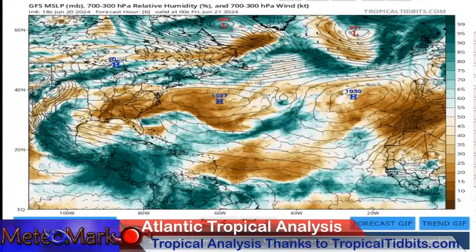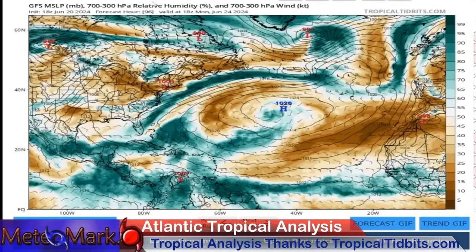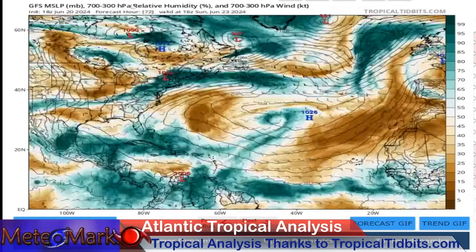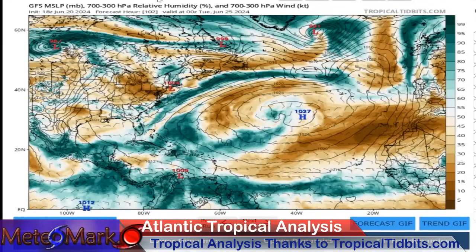All right, so look at the GFS here. There's our tropical moisture pushing into the Gulf of Mexico right around Saturday, the 22nd into the 24th here. Look at that. That's with our next tropical wave. And then look at that surge of moisture here. It's kind of caught between dry air scenarios here in Invest 92L, so that's why I'm not extremely impressed with this system, but nevertheless, we'll watch it here.